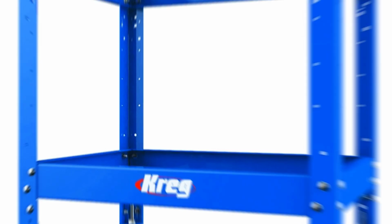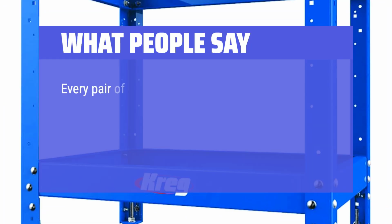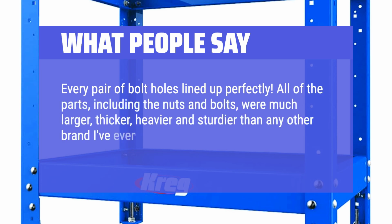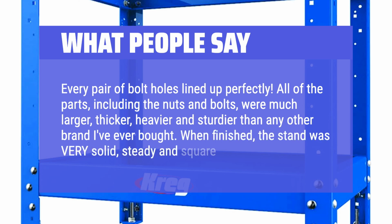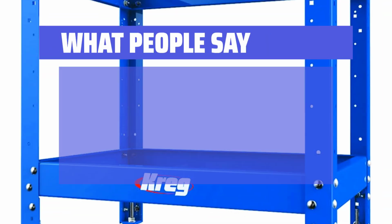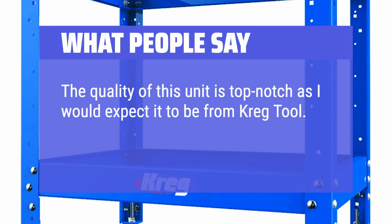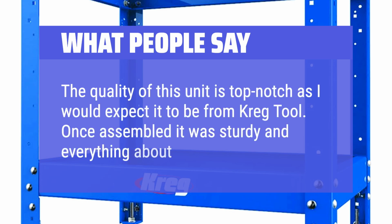What people say. Every pair of bolt holes lined up perfectly. All of the parts, including the nuts and bolts, were much larger, thicker, heavier and sturdier than any other brand I've ever bought. When finished, the stand was very solid, steady and square. The quality of this unit is top-notch as I would expect it to be from Kreg tool. Once assembled it was sturdy and everything about it is heavy-duty.